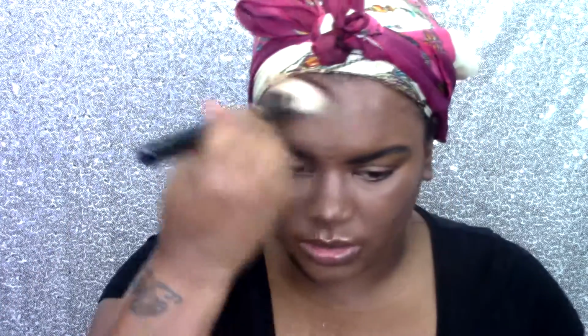We're going to go back in with my favorite contouring brush, and we're just going to do what I normally do. I'm going to set all of the places with my Beauty Bakery flour powder that I use to conceal. All the places I use to conceal, I'm going to set with the flour powder. This is a really good powder. Doesn't give flashback.